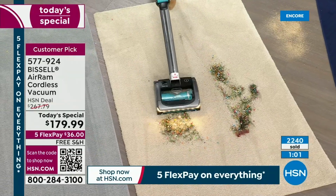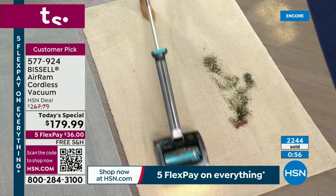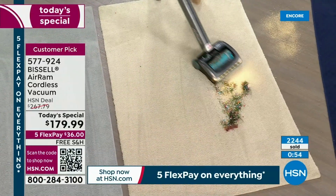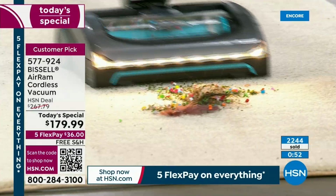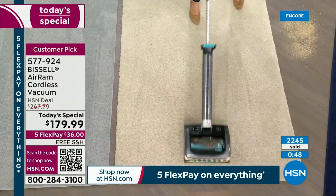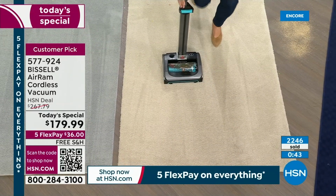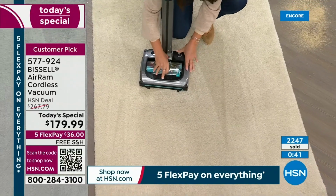What I also love, if you have a dorm or a studio apartment and you've downsized, this is a perfect vacuum. If you have a 5,000 square foot home, this is also that vacuum. A lot of different homes have all kinds of different vacuums because one doesn't do the job. This is the one that's cordless, that's easy, that's powerful, that allows you to trap everything right here.